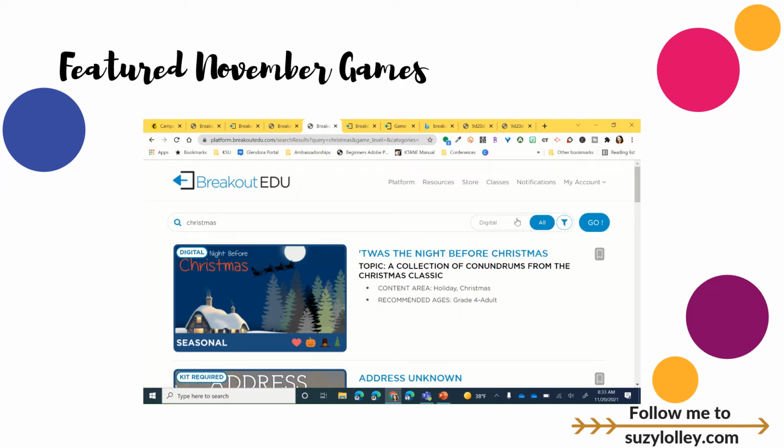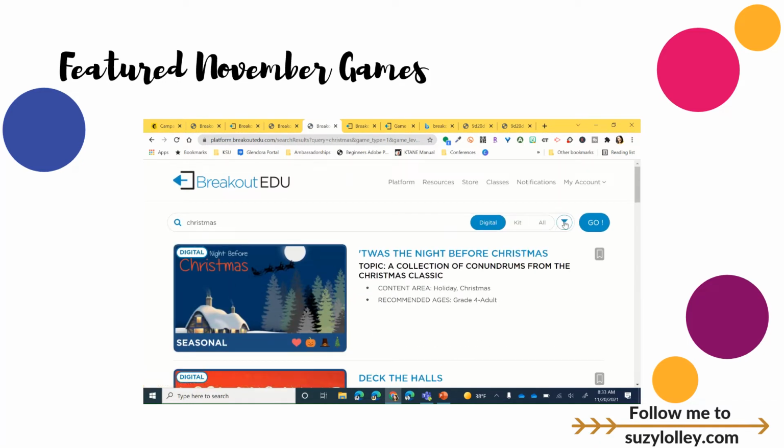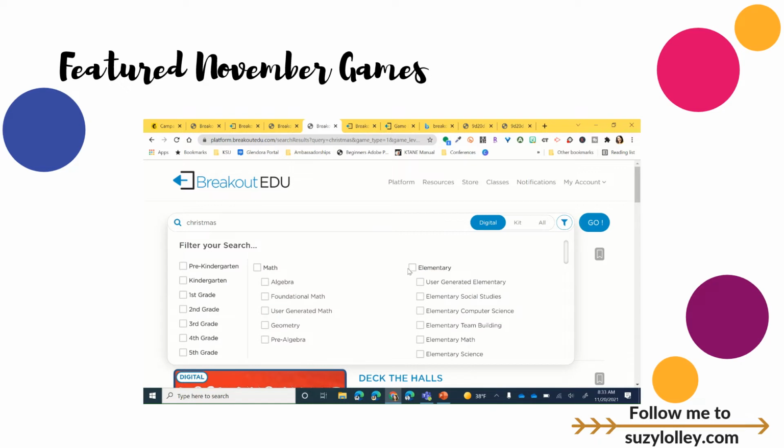So I love the kit. That's the way I learned to play it. But I know that sometimes you're not wanting to mess with a bunch of locks, or you're teaching kids virtually, as I showed in my Canvas Plus breakout video. So you can always filter just down to digital. And then on top of that, you can see more filters. So I can click here and say, hey, I just want things for elementary school or a certain grade level in particular. So I love the filters.